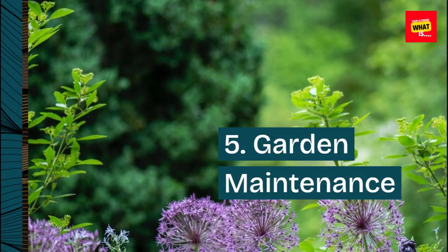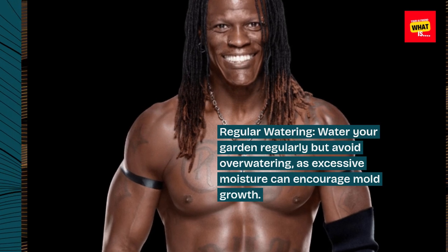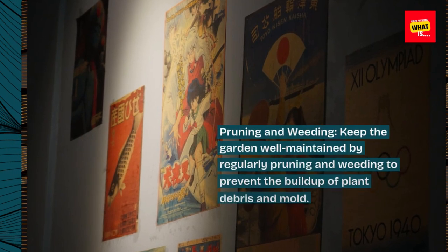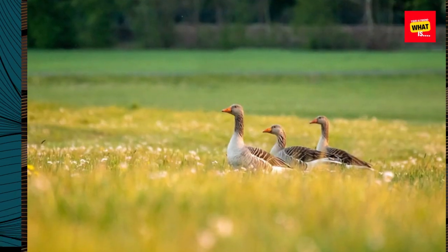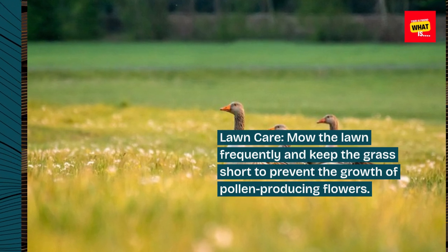5. Garden maintenance. Regular watering. Water your garden regularly but avoid overwatering, as excessive moisture can encourage mold growth. Pruning and weeding. Keep the garden well maintained by regularly pruning and weeding to prevent the buildup of plant debris and mold. Lawn care. Mow the lawn frequently and keep the grass short to prevent the growth of pollen-producing flowers.